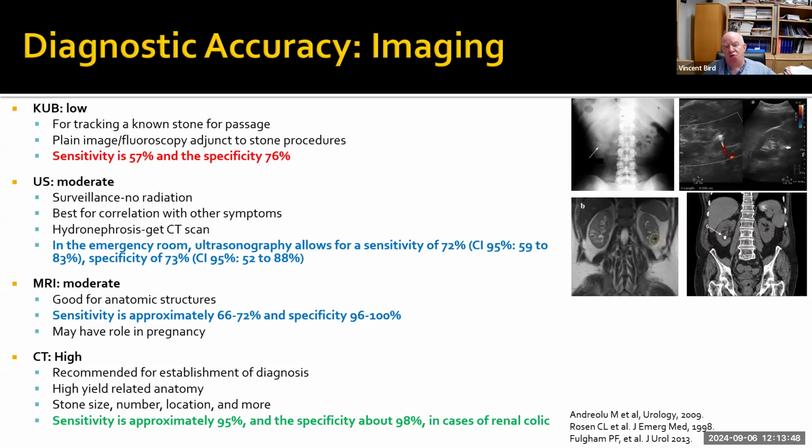Years ago, when these stone protocol CTs, or what we call more rapid CTs, were obtained because they were just plain imaging without contrast, they became very popular, not only because they were quite sensitive and specific for diagnosis of stones, but they helped rule out a lot of those other differential diagnoses that I showed you a few slides ago. So you can see that for many reasons, CT has become very ideal in this way.